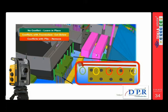Where you've got a conflict with your pile cap, it's a different story. Those can be cut off below the pile cap. Where you've got a green one on here, that one can simply be left. We can work around that. And so that can all be done virtually. You don't need to get out on site and start measuring up things. You can simply pick that off with your total station and make your decisions on which ones are left, which ones are cut down, which ones are removed completely, just from your Tekla model.